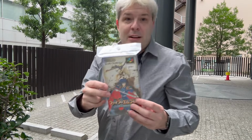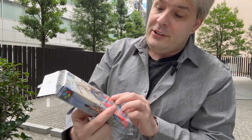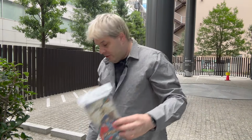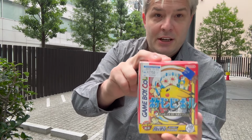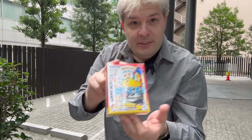Picked up Fire Emblem on the Super Famicom. The other one, I already got one of them. This is the other one. And this was right around, the sticker's gone on it, but there it is. Another $9. Super excited for that one. We got Pokemon Pinball for the Game Boy Color complete in box for right around $17-$18.